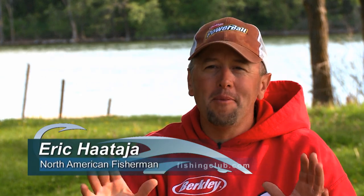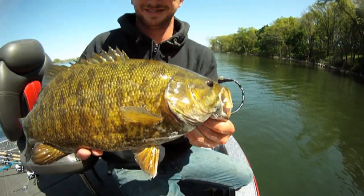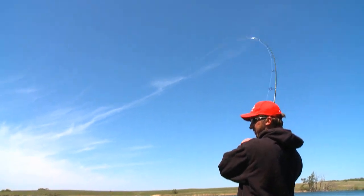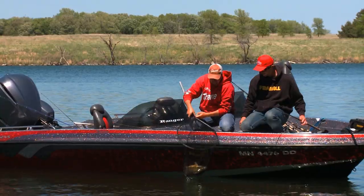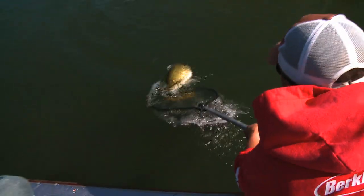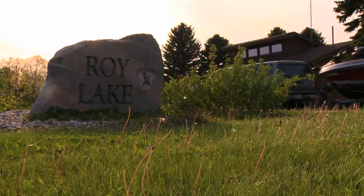You know, coming here to Roy Lake, catching the wide variety of multi-species fish we did, being able to fish with my good buddy Nate, who normally doesn't even fish for bass, and he put on a clinic. He was in the back of the boat catching largies, catching smallies, and he normally doesn't even fish for bass. It's just a testament to show you how great this fishing is. So I would highly recommend, if you can, to come out here and check out these glacial lakes.